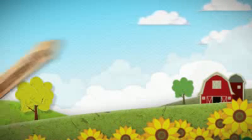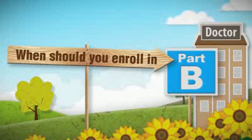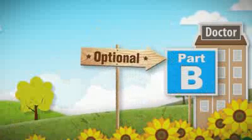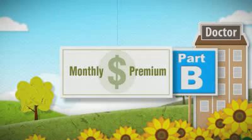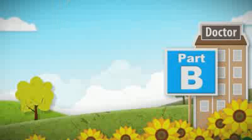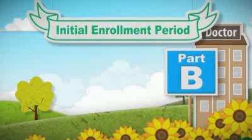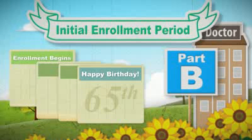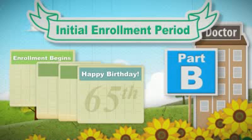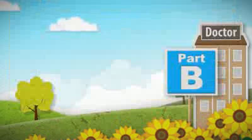Now, the next big question is, when should you enroll in Medicare Part B? Consider your options. Part B is optional medical insurance that helps pay for doctor's services and many other medical services and supplies. You pay a monthly premium for Part B coverage. You have several opportunities to enroll for Part B. You start with an initial enrollment period. This 7-month window begins 3 months before your 65th birthday month, continues through the month of your 65th birthday, and ends 3 months following your 65th birthday month.